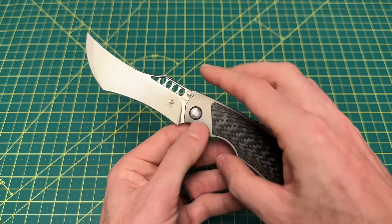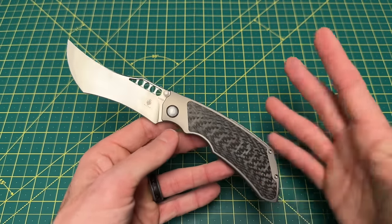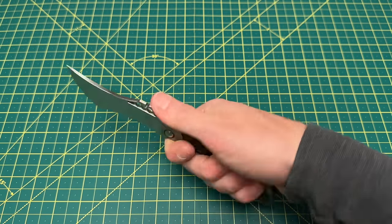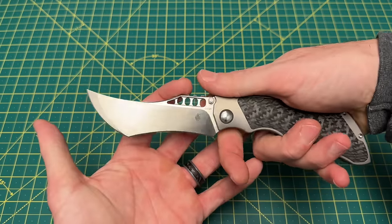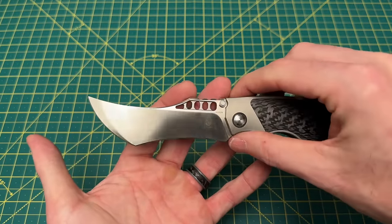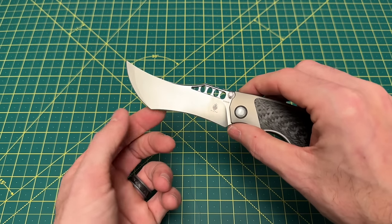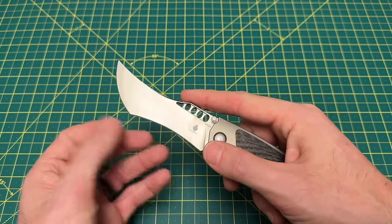I know a lot of people get turned off by the recurve, because a lot of people just aren't about recurves. And I'm really not a big recurve guy myself, but the ergos on this thing are just insanely good. And the blade, while it's crazy and out there, it is so damn sweet. And it really is a super versatile blade. You have basically a tanto-acting tip here, where you can open packages or whatever. It's basically a second tip.